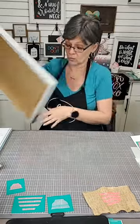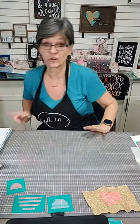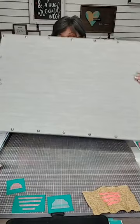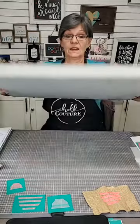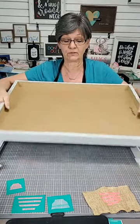So this is choice number 1. And it's a great deal. Choice number 2 is the same one, but it's an 18 by 24 inch frame. This is beautiful, and it's solid. It's really thick. It's got a nice big thick frame on it.